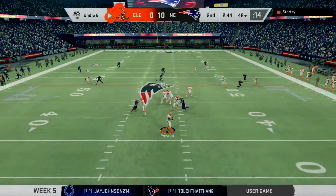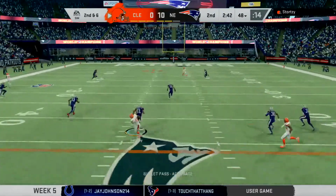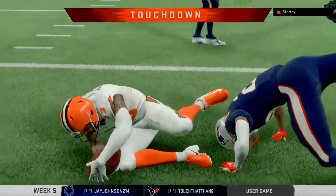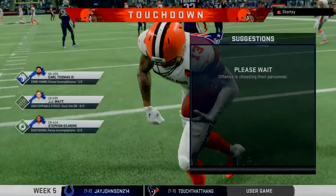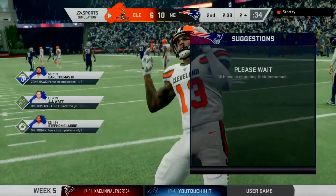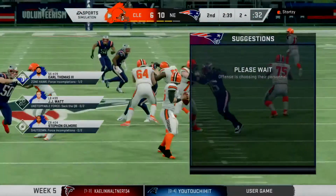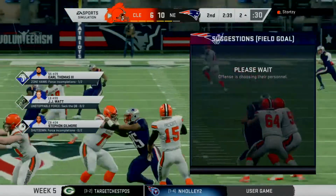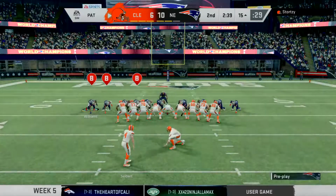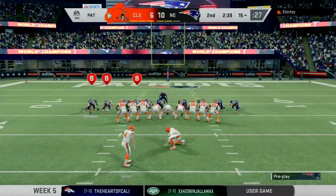From just shy of midfield, Prescott going for the deep ball. And this is taken in at the 5. And he is into the end zone. Touchdown, Cleveland. Odell Beckham, his 6th touchdown of the season, as they are now on the board here in the first half. Austin Seibert on for the extra point.